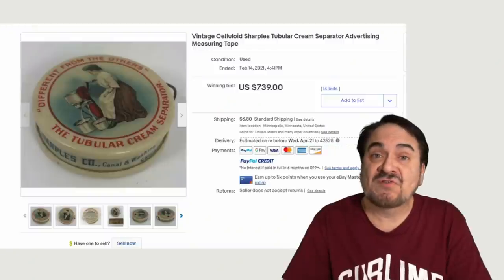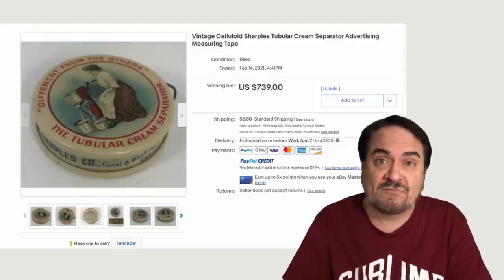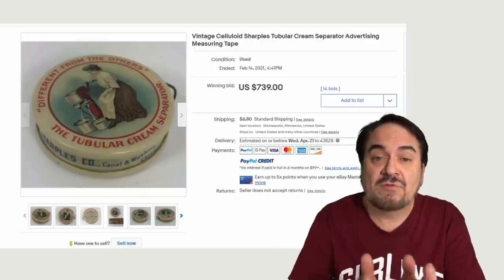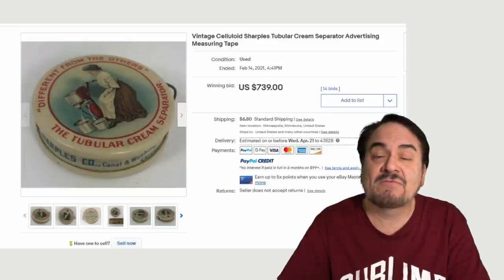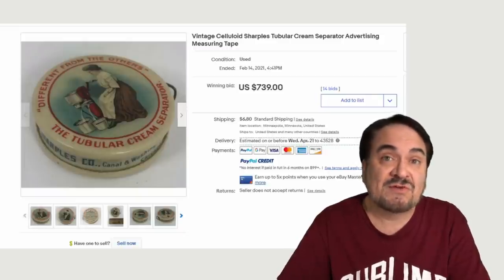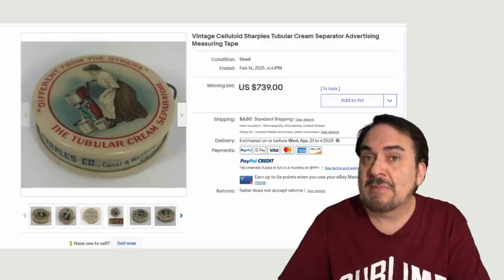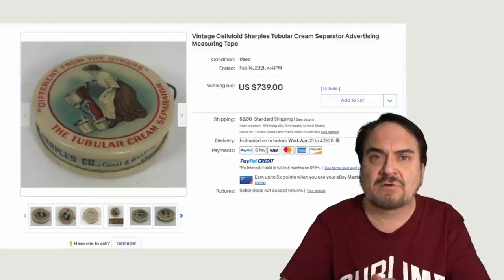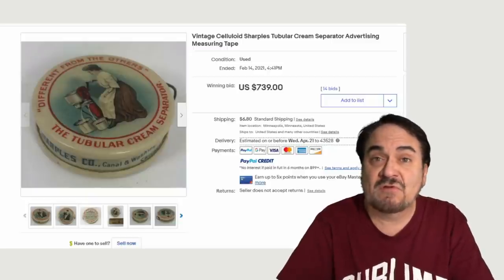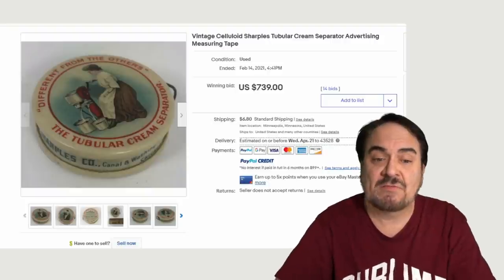Now, the highest priced tape measures out there are pretty much tied to the collectibles area. They're all advertising of some sort. Now this one here is made out of celluloid, which is a collectible in and of itself. People just collect celluloid items. It's a very early form of plastic. Many of the earlier celluloid items that I run into, other than like cuffs and collars, are related to advertising of some sort. They could be bookmarks, buttons, or anything, just like this tape measure here.